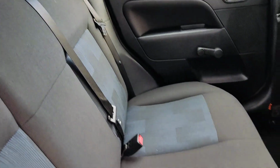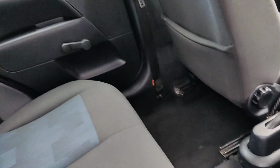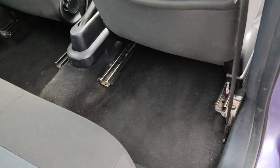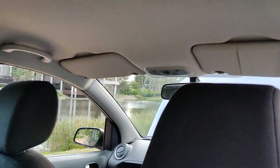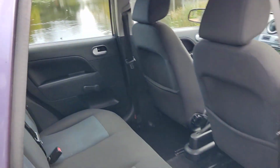Very nice and clean rear seats, no signs of any wear and tear. Very clean flooring, very good condition for its age. Rear passenger shelf.